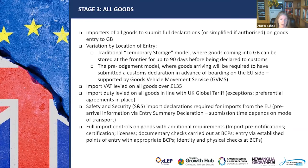We'll see import VAT levied on all goods over £135, and obviously import duty becomes payable on everything in line with the UK global tariff. The only exceptions to that are where we have any free trade agreements or there's any preferential agreements in place, like those from the GSP nations that we talked about last week. Safety and security import declarations won't have been required from January to July, but are now.